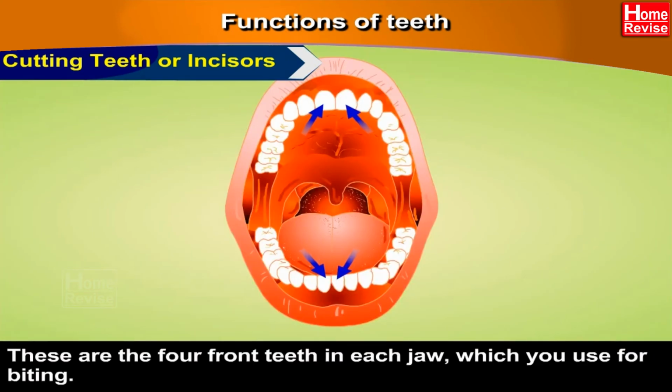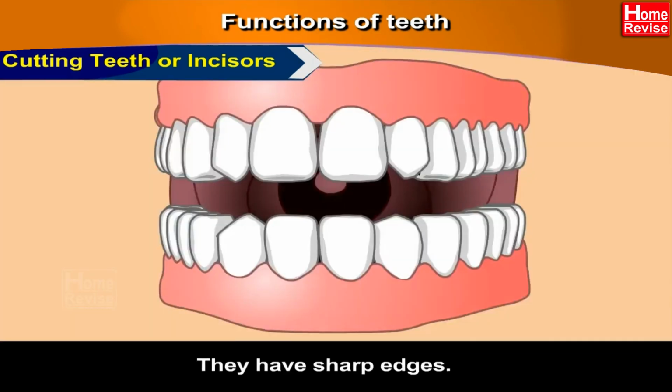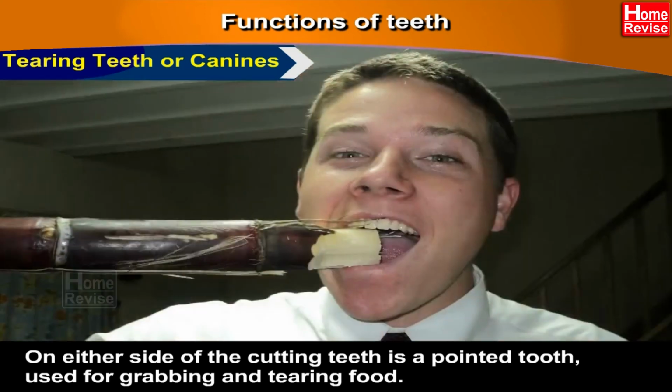Functions of teeth. Cutting teeth or incisors. These are the 4 front teeth in each jaw, which you use for biting. They have sharp edges. Tearing teeth or canines. On either side of the cutting teeth is a pointed tooth used for grabbing and tearing food.